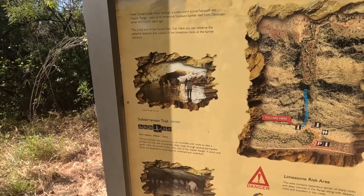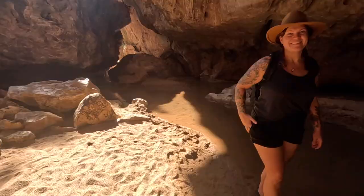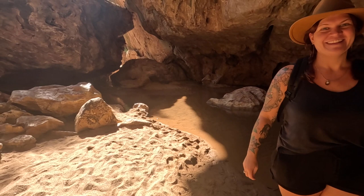2 kilometre return, allow an hour, and it's class 4. Wow. We've done Karijini, we'll smash this. The only thing we didn't have at Karijini was freshwater crocs, so it's a new one. How awesome is this place?